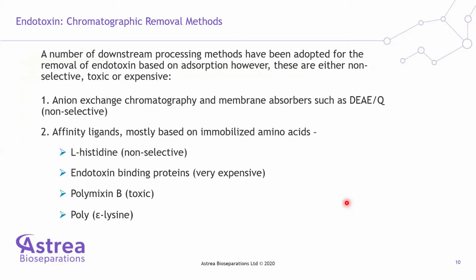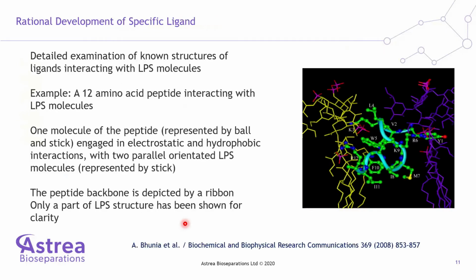There are several endotoxin binding proteins which have been immobilized, but these tend to be very expensive. Polymyxin B has been used for many, many years, immobilized on the chromatography support, but it is toxic and subject to ligand leakage. And you'll also see that there's a company marketing polylysine immobilized on a cellulose-based matrix. Polylysine is derived from fungal fermentation. You have to purify it, make sure it's pure before you can use it. So those are the options.